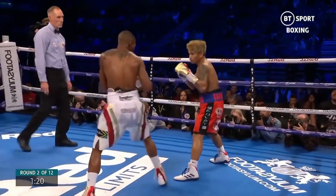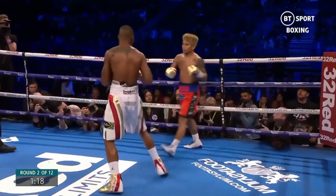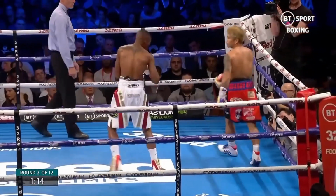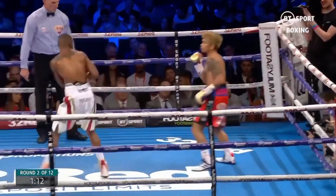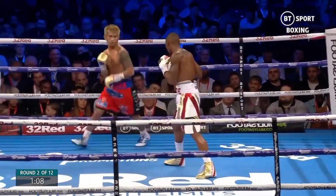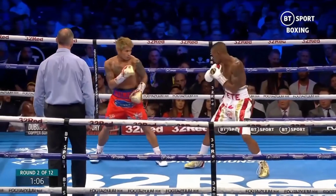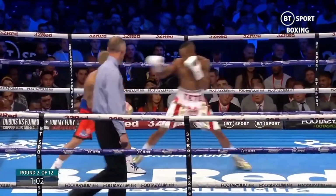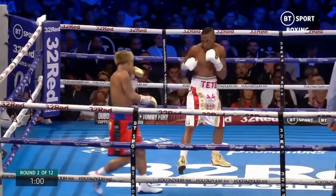Again, Casimero's got too much experience just to rush in because he knows he'll walk onto shots, but with him not doing that, it means he's not being remotely effective. And even though Tete's not doing enough, he should be doing a lot more with that right jab, to be fair. Tete just looks huge in comparison to Casimero. That's an advantage he always has over pretty much every fighter he's faced.